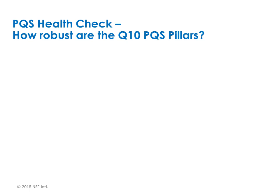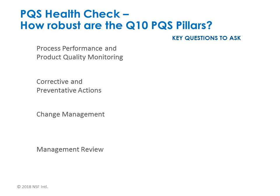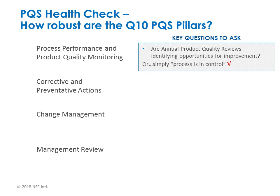So some points on the health check. Second item on the agenda is to essentially ask yourself the question, how robust are your systems? How healthy is your quality system? How mature are your systems? And there are different ways to look at this clearly. One is to take a look at the pillars, the PQS elements that are cited in Q10, which are these: process performance and quality monitoring, CAPAs, change management, and management review. And looking at these pillars, you can ask specific questions to assess the health of each of these elements. For instance, a simple question to ask is whether or not your annual product quality reviews are identifying opportunities for improvement.